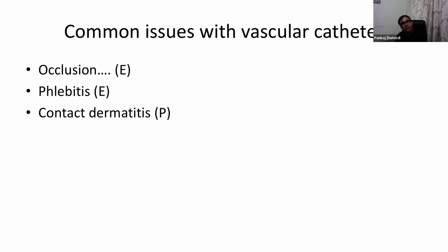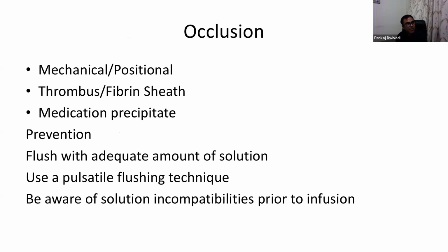So, common issues with the vascular catheter. It can be occluded, phlebitis can be there, or contact dermatitis may be there. The occlusion may be mechanical or positional, thrombus, a fibrin sheath, or medication precipitate. So prevention is the most important. Flush with an adequate amount of solution. Use the pulsatile flushing technique, what the sister told recently. Be aware of solution compatibilities prior to infusion. This is a very important point, to see the compatibilities or incompatibilities between the two solutions.